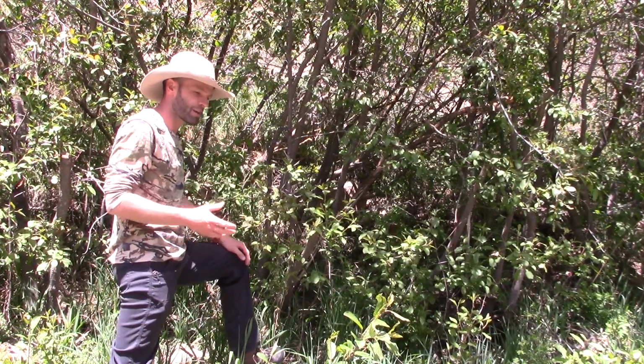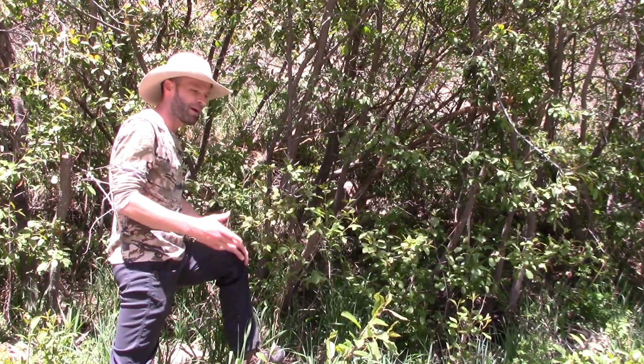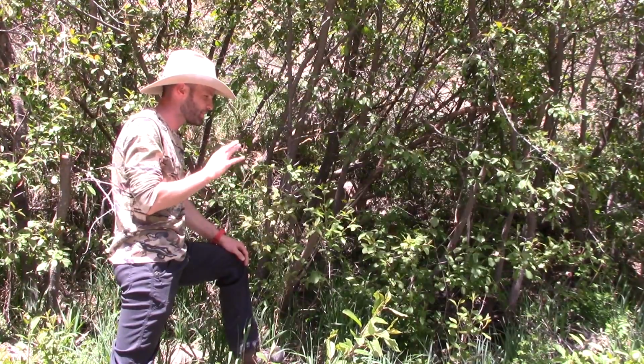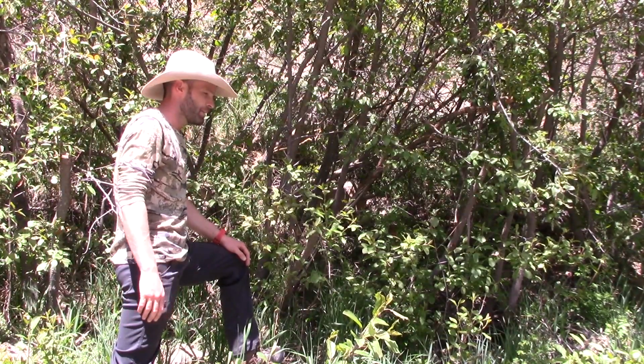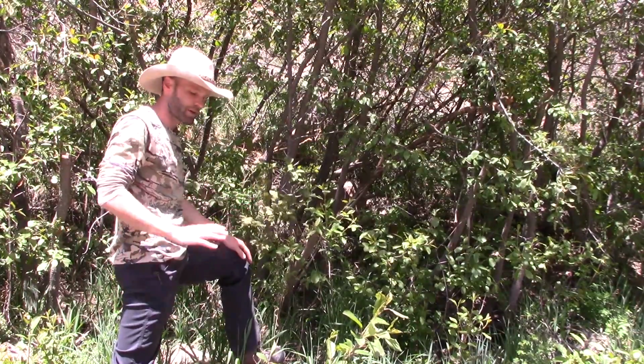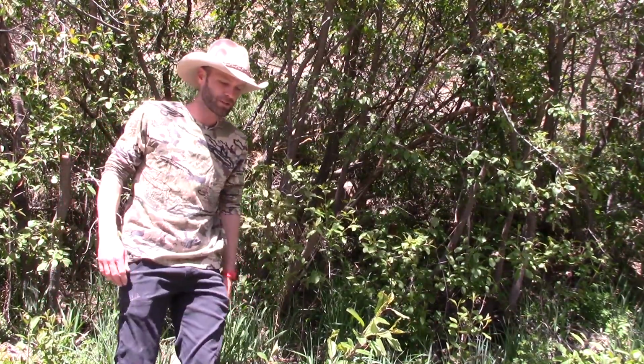Mule deer, sometimes you'll see them in it, sometimes you won't. I feel like up in the high country, they use it quite a bit in the summer, but I don't see them hitting it really hard. So, but anyways, that's chokecherry, very common across Colorado and the western states.